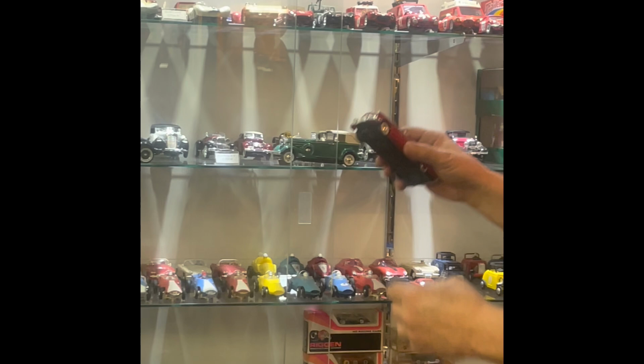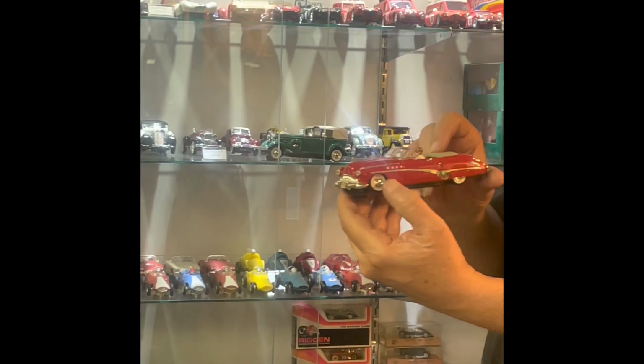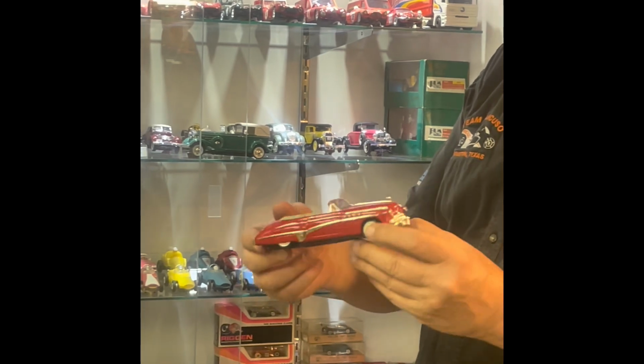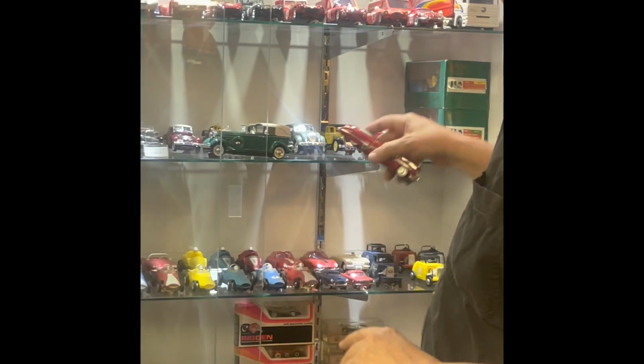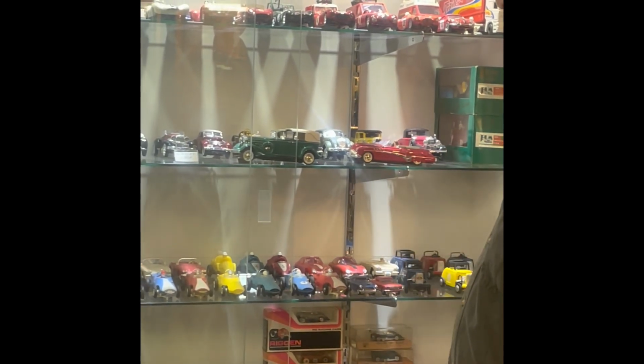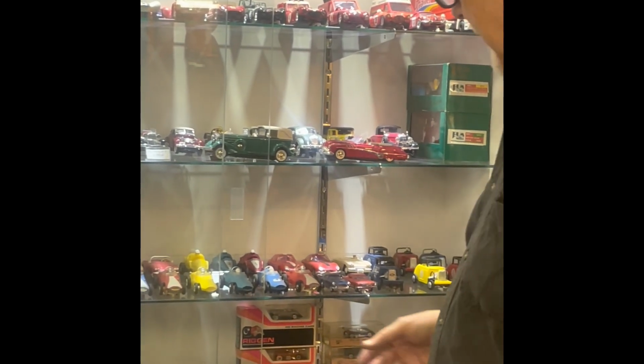We have a Bum Slot, they made like 10 of these. A beautiful Buick out of Spain. Are they still around, Bum Slots? They are. They went through a period where they didn't make stuff for a while.